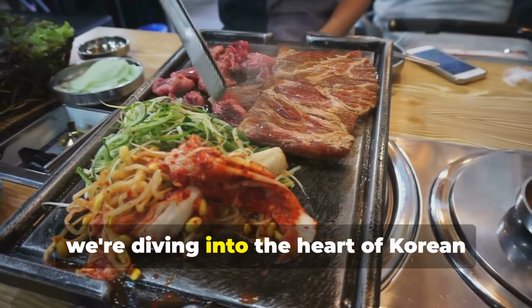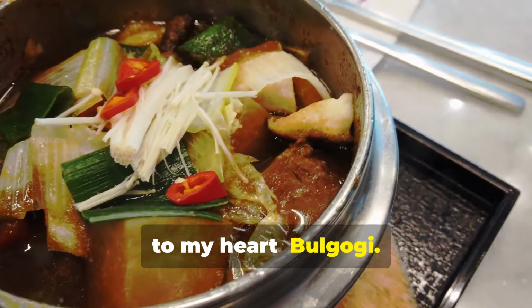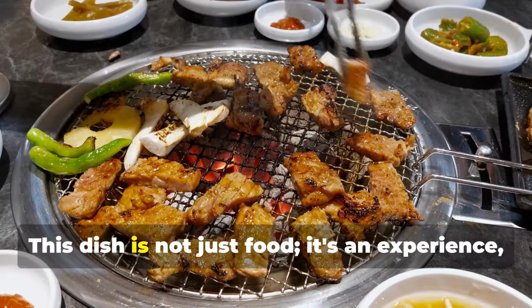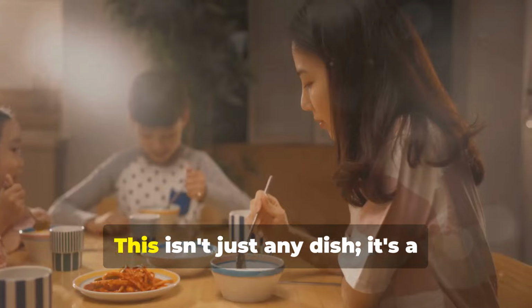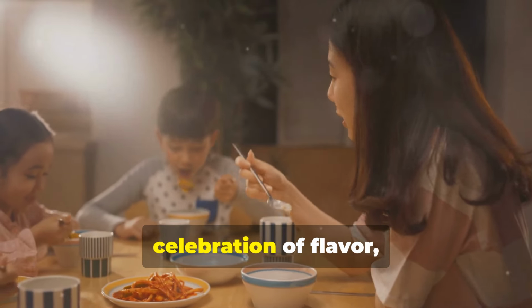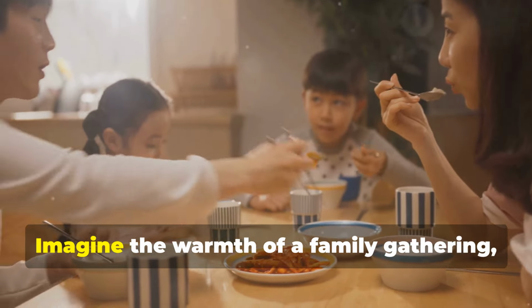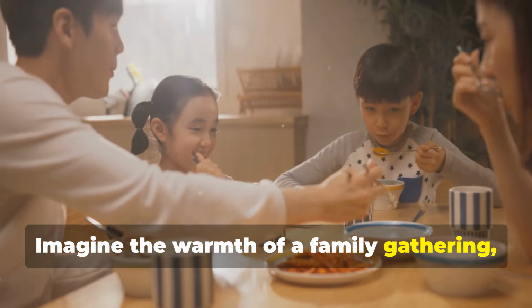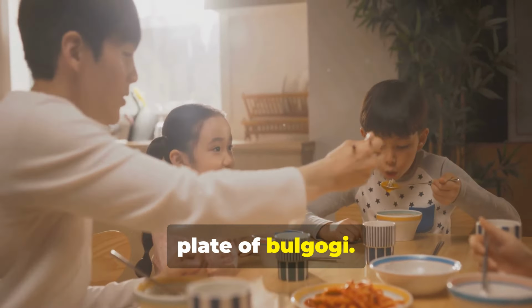Third dish, we're diving into the heart of Korean cuisine with a dish that's near and dear to my heart, bulgogi. This dish is not just food, it's an experience, a journey through time and taste. This isn't just any dish, it's a celebration of flavor, history, and the joy of sharing a meal with loved ones. Imagine the warmth of a family gathering, the laughter, and the stories shared over a sizzling plate of bulgogi.